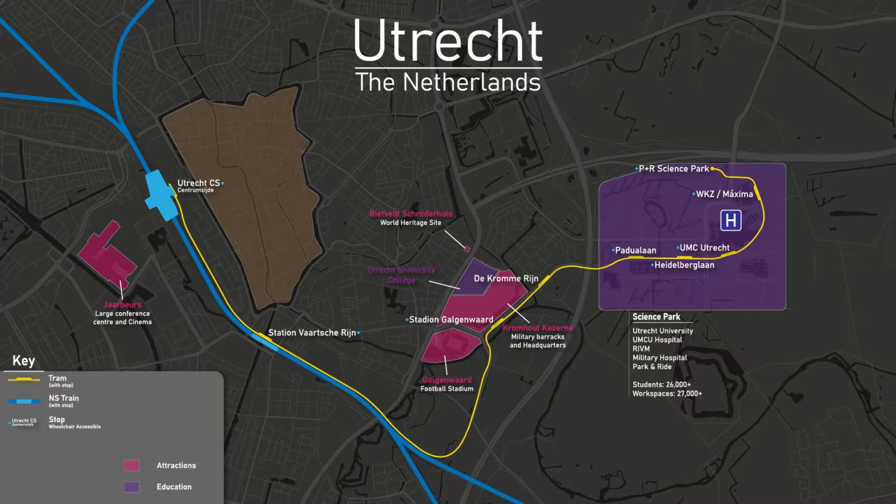The Utrecht University College is also located around this area, as is the Rietveld Schröderhuis, a UNESCO World Heritage Site. Closer to the train station, you can find the Jaarbeurs, one of the largest conference centers in the country, which also houses the largest cinema in the city of Utrecht.